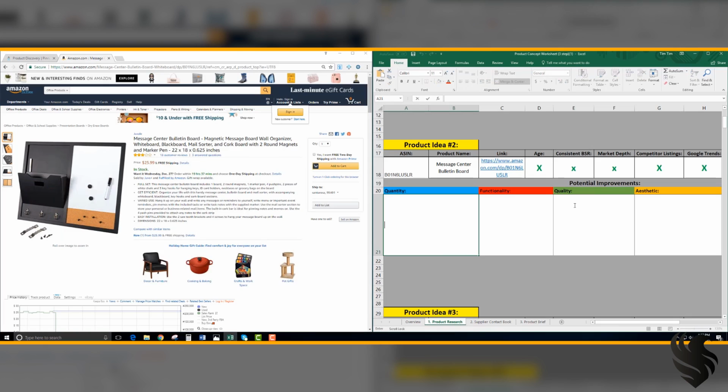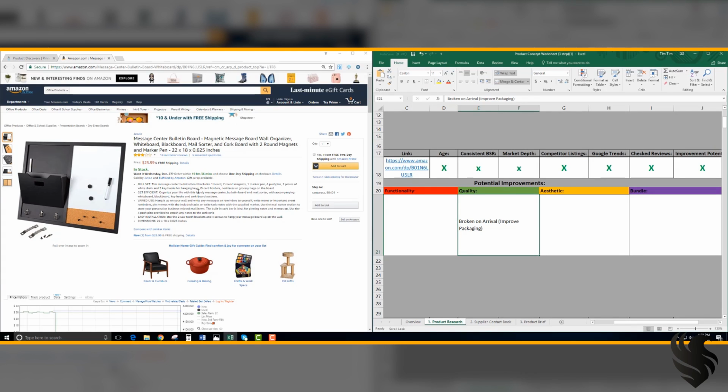The quality. Now, this was something that people did complain about. So we could make a quick note here: broken on arrival. We definitely could improve packaging. Let's see what else. It mentioned that a lot of the pieces were missing. So, whoops. Missing pieces. So that would definitely go under something that you would want to have inspected before you had your product shipped, just to make sure all the pieces were there.